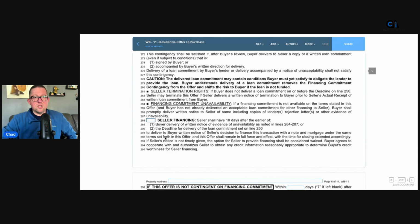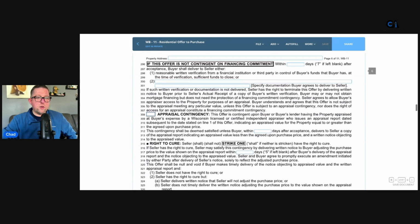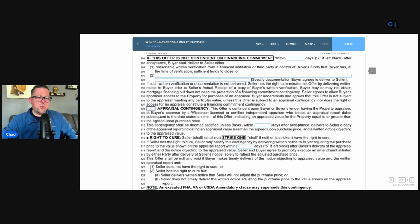Seller financing. So if the seller is offering to finance your deal, if you're making the payments directly to the seller, this would be checked here. If you're buying cash, then you would put 7 days here. Appraisal. If you are financing and the bank needs to do an appraisal, or if you just want an appraisal, you would check this box here, and you would put how many days they have to do the appraisal. Usually I put 20 to 25 days to do the appraisal.